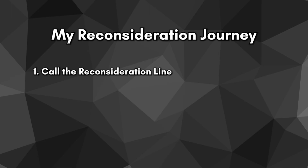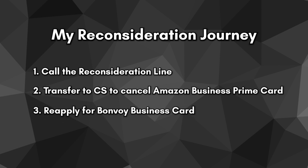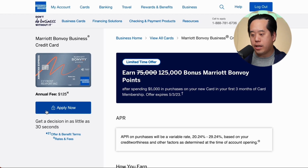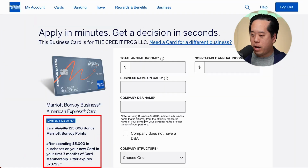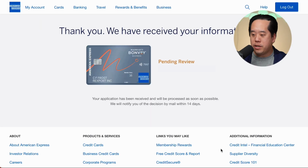And I knew this was going to happen, so then I told them that I'd like to cancel one of my cards to make room for the new card application, so I was transferred to the main customer service line to do so. So after confirming that I wanted to cancel my American Express Amazon Business Prime card, this card was officially canceled, and the representative told me to go ahead and reapply online now that I had one less card. So I went back to the website, clicked on Apply Now, checked that I had the right card and the right sign-up bonus, filled out all my information again, and submitted the application, only to be met with the same pending approval page as I had before.